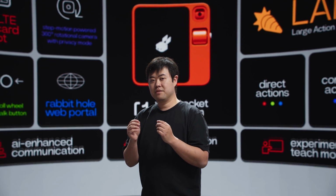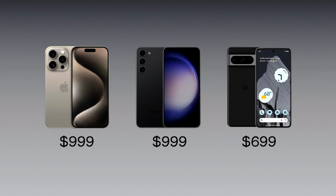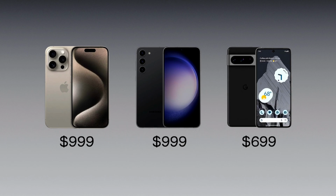One last thing. What about the price? Now, before we reveal our price, I want to do a quick comparison. Here are some of the best phones on the market right now. You got iPhone, you got the latest version of Android phones. We're looking at somewhere around $700 to $1,000 for a top phone with an app-based system. I bought my new iPhone 15 Pro Max last year, and it's the same experience as my previous ones.